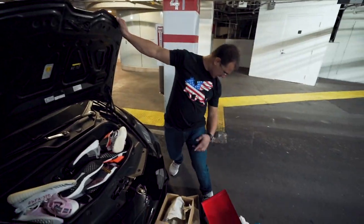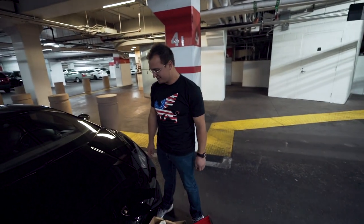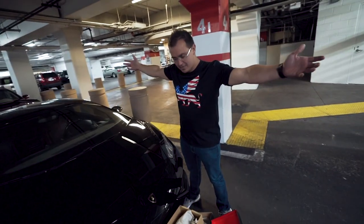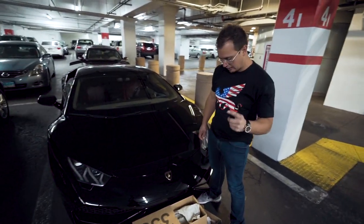3, 4, 5, 6, 7, 8. And 8 pairs of shoes in that Lamborghini trunk. Fits like a glove. Wow, beautiful. Well, no, technically it's 16 shoes, but 8 pairs. So 16 shoes. All right, got it.